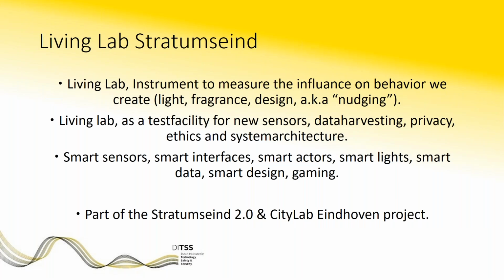The Living Lab, as we call it, is an instrument to measure the influence on the behavior we create with light and fragrance, design, nudging, and all kinds of other influencing behavior. We are a test facility for new sensors, for data harvesting, for ethics, and for system architecture. We started out for the Stratumseind 2.0 only, but now we are developing City Lab Eindhoven, which will be broader than the Stratumseind. We will take the whole inner city of Eindhoven to roll out what we discovered at the Stratumseind project.